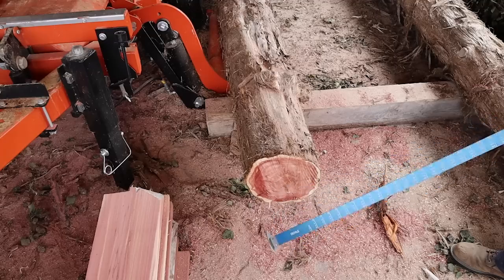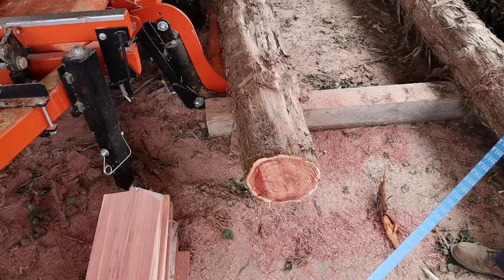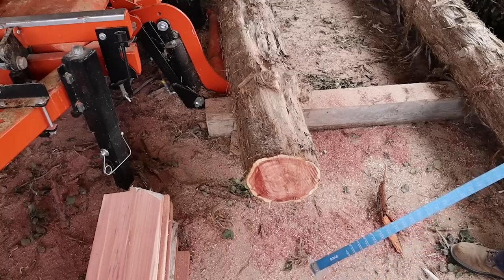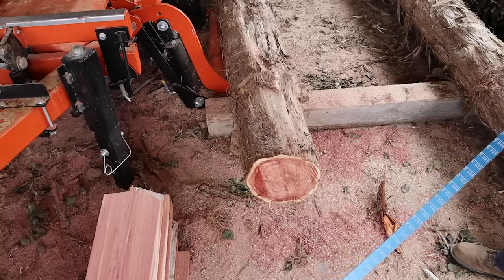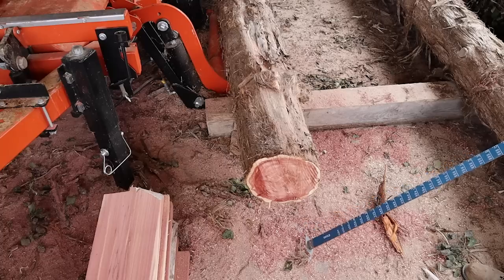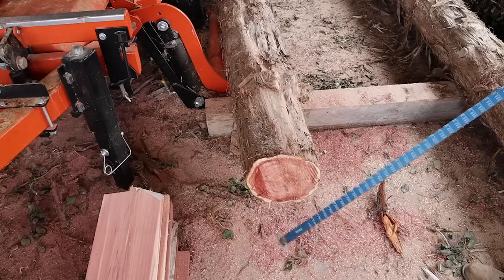This is Eastern Red Cedar. A lot of people call it juniper. We all know what it is. You guys can argue down in the comments below what you think it is, but around here, we call it red cedar. We're sawing this into 4-quarter boards on random width, probably shooting for about 7 inches, maybe wider. We'll see how this goes. Let's get it loaded up and get going.